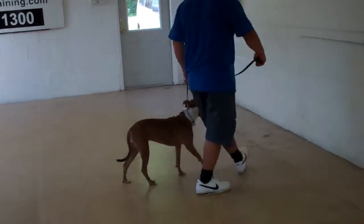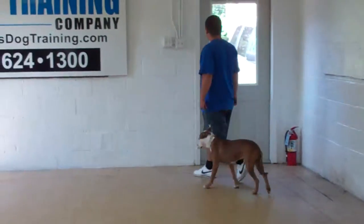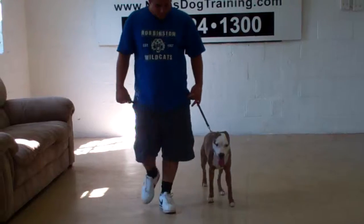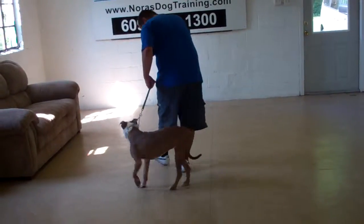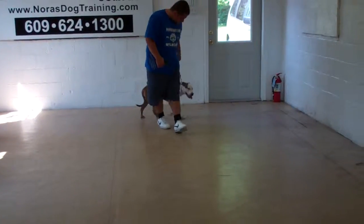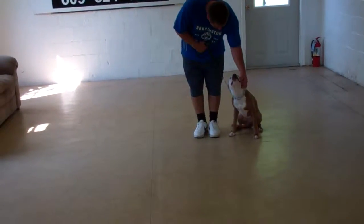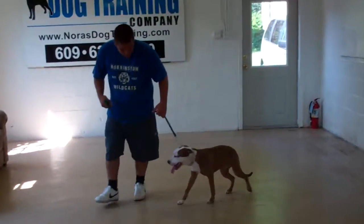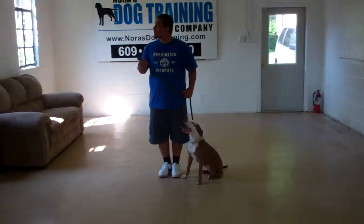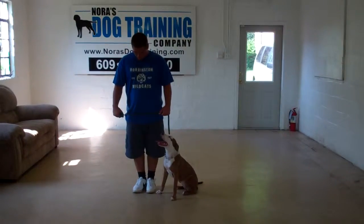Heeling is proper walking on a leash without lunging out, forging ahead, acting like a little maniac like she used to do when she first came to school, and Barry talks to her, motivates her, she stays right with him. And each time that he stops his feet, she's been taught to sit automatically to wait for her next command. So when you're walking down the street and you stop for traffic or stop to talk to a neighbor, she's been taught to sit automatically.